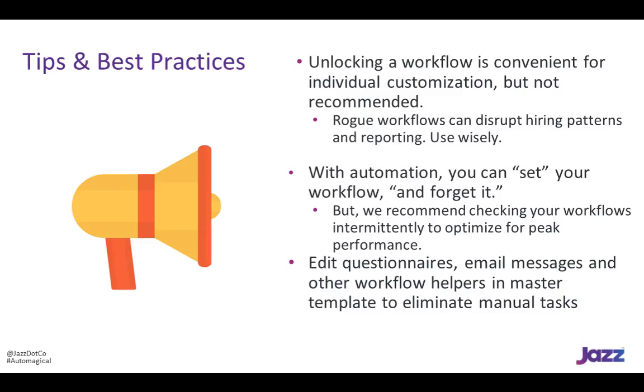So again, a perfect time to make sure that you have those templates optimized for organization and automation on your side. And the last piece here is you're now able to edit questionnaires, email messages, interviews, and tasks. All of them are now editable and customizable within the context of a helper, so instead of having to delete them and re-add them. Again, another reason why it's a perfect time to go back through and make sure that you have all of the right helpers and stages set up. We've now added the consistency of being able to edit everything within the context of those helpers.